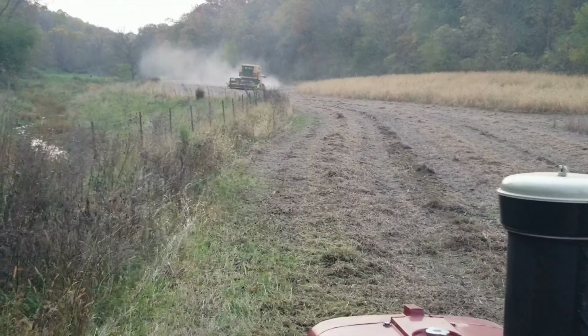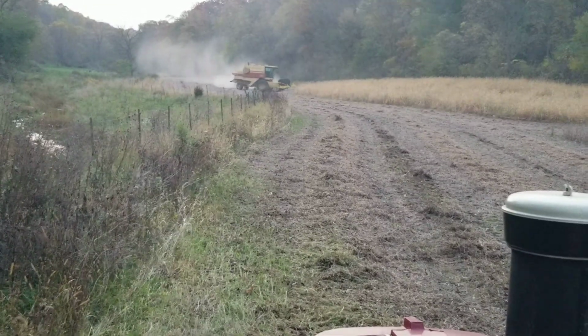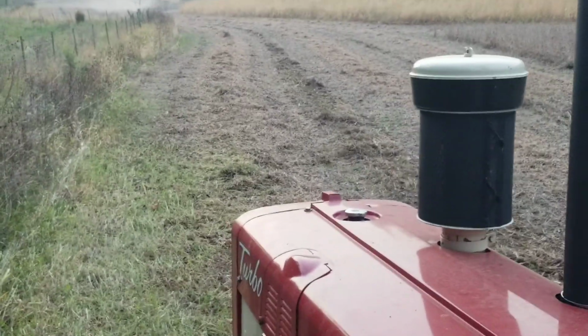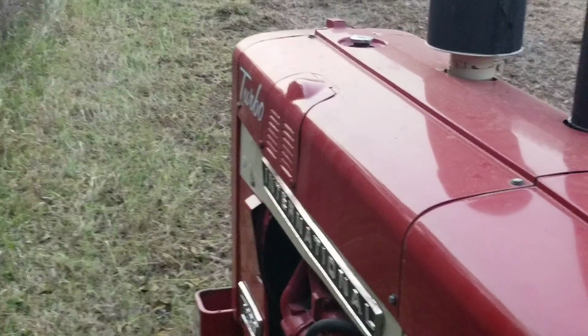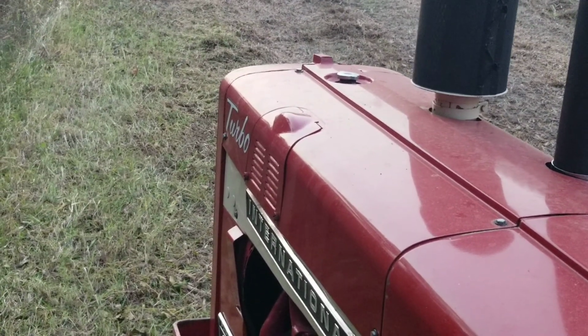You can run it at chopped corn with it. If you start pressing it hard though, it starts to get a little warm, so you've got to be careful. Cooling capacity on these 56 series was a little bit lacking if you wanted to run higher horsepower out of them. I know when they went to the 1066, they put bigger radiators in them.